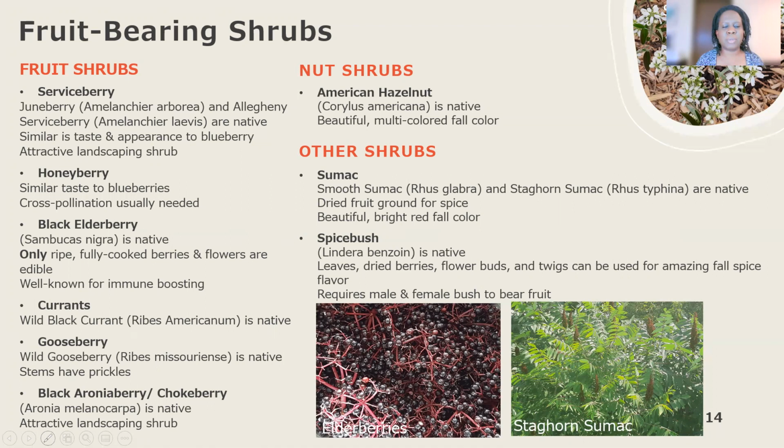And then there's also black aronia berry or chokeberry. It's also native. It's an attractive and very popular landscaping shrub. You've probably seen this all over Illinois. But again, a lot of people don't know that the berries are edible. It does get its name chokeberry because the berries are pretty astringent, but they are packed full of antioxidants, and I think they're worth incorporating into your diet, but you are going to need to mix them with some other sweeter fruits in order to take that edge off.